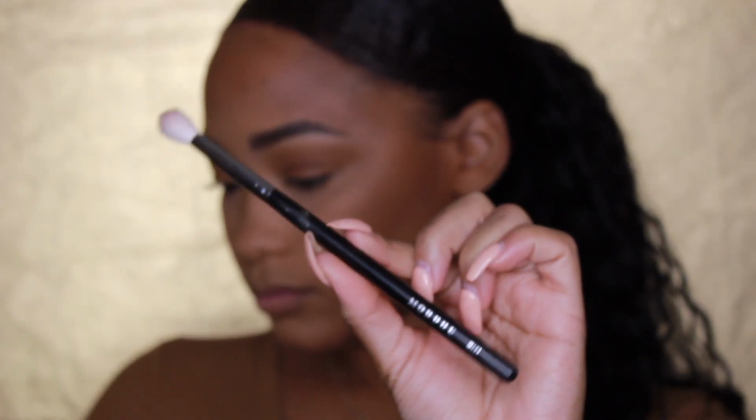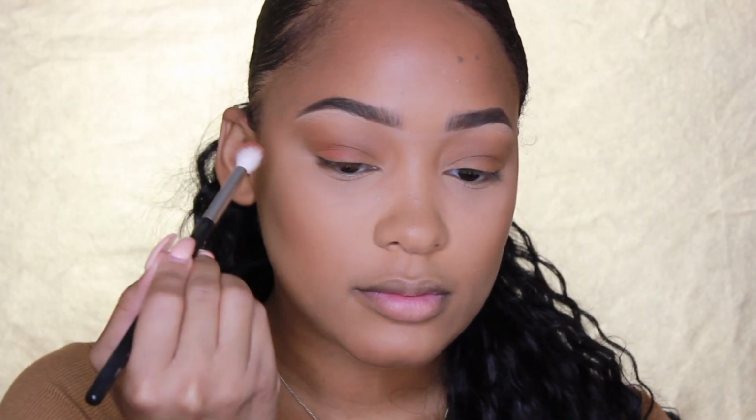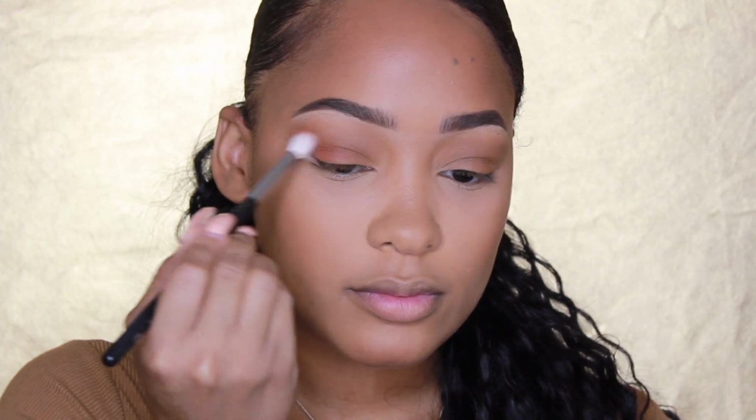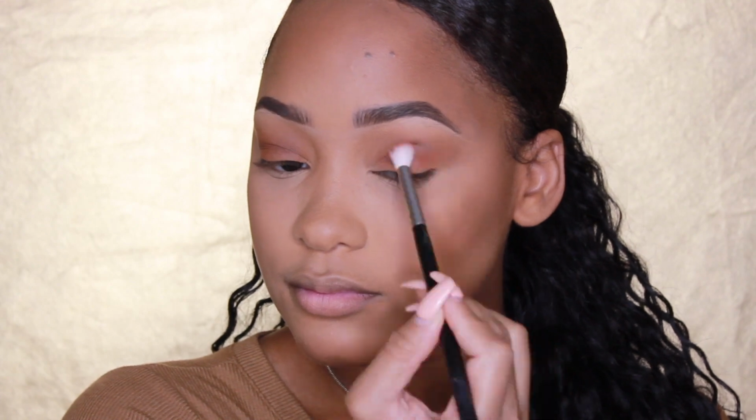Here I'm going in with my Morphe M441 brush in this eyeshadow by MAC. It's in the shade Brown Script, and I noticed that Morphe had the same shade, so you can use that as well. And I'm using that color on my outer crease area and blending that towards my inner crease, using circular and windshield wiper motions to blend that in.